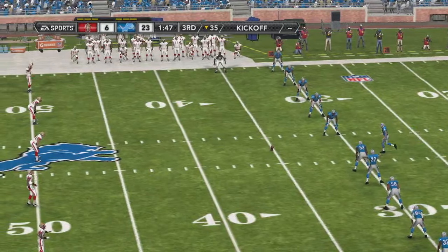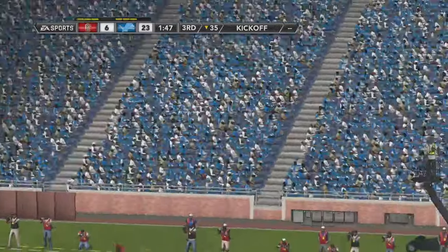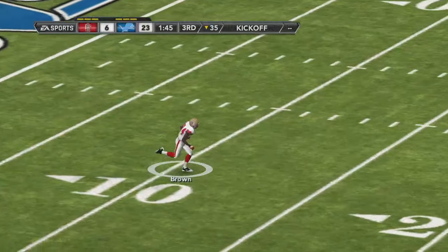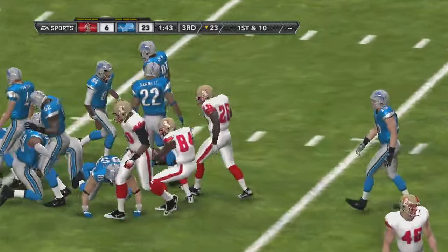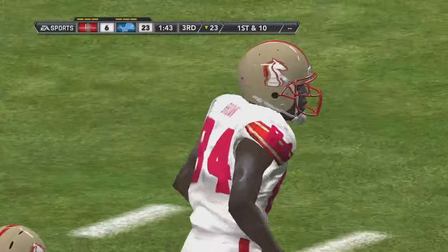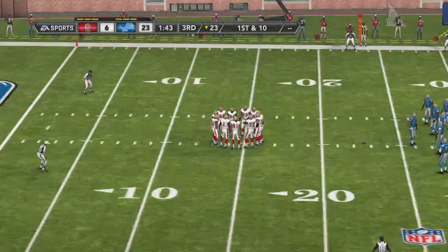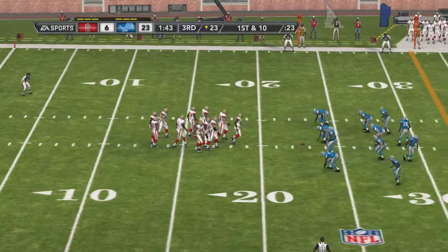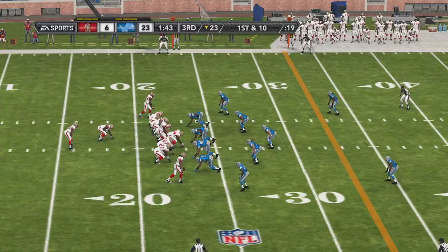Detroit will be kicking off. Brown is deep, looking to return the kickoff. And he gathers it at the 6-yard line. He makes it to the 23-yard line. Number 84 was there to bring him down. The offense will start at the 23-yard line. And we'll have a first down and 10.